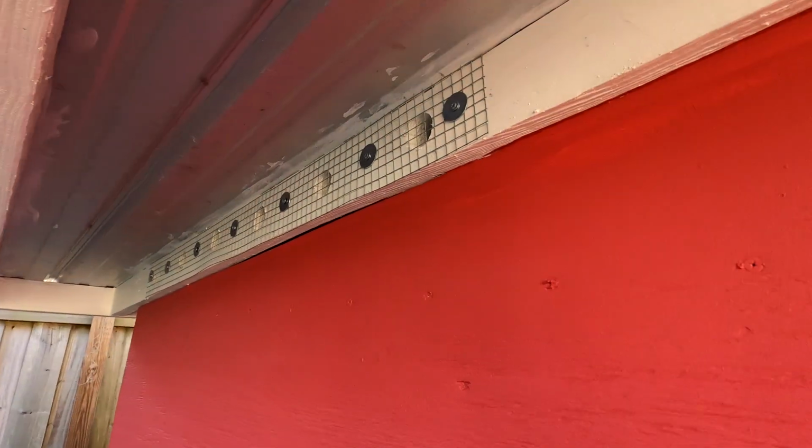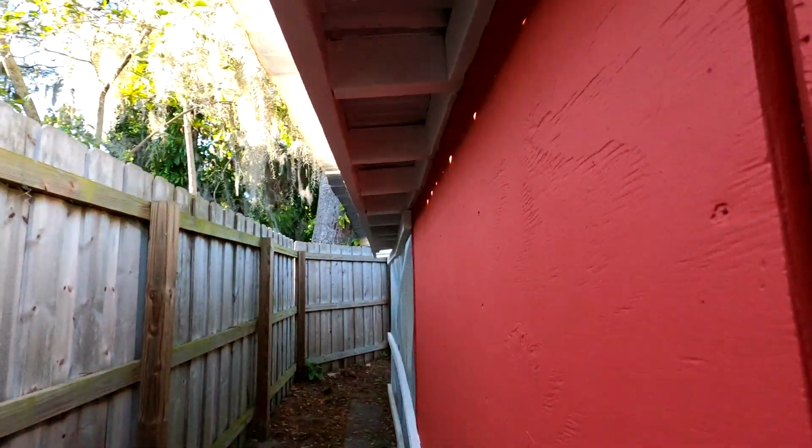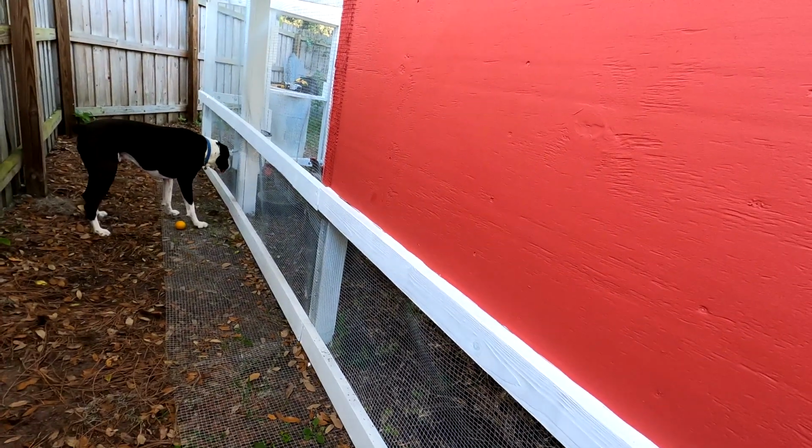And then we did one right down here on this side too. And then there's nothing. This is just a blank wall right here. And then the back side of the coop. Oh, I'm gonna have to put Betty in.